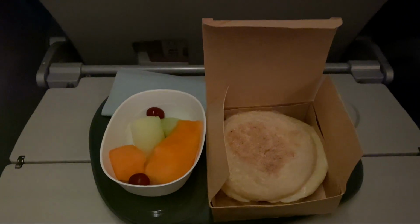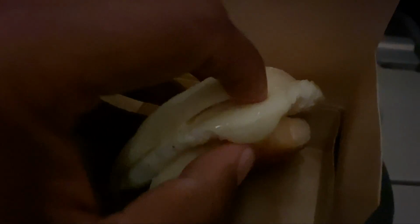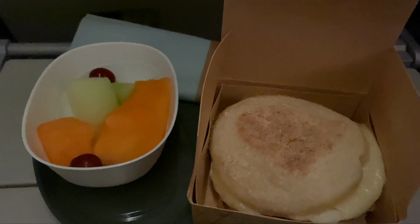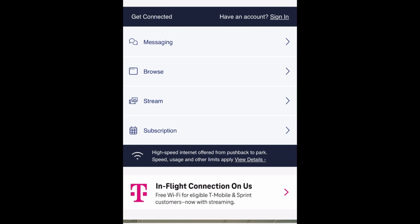The breakfast service, you had fruit with an egg and cheese muffin, essentially an Egg McMuffin. The egg and cheese McMuffin wasn't bad. Fruit was good, but overall the food wasn't good. The crew was really good though. Doesn't take anything away from the crew being friendly on the flight, but it was a rough experience food-wise for me on my first long haul Delta flight in economy.